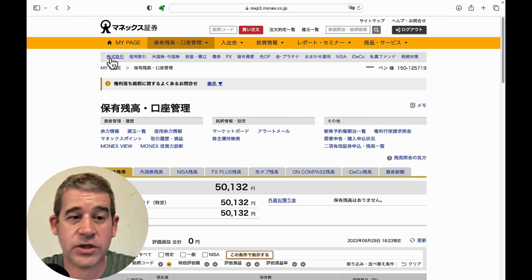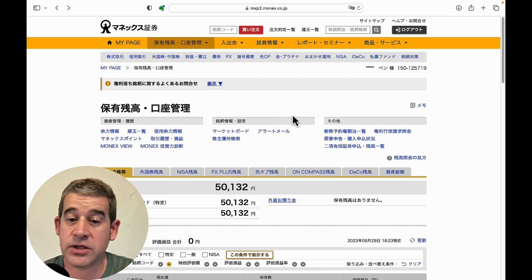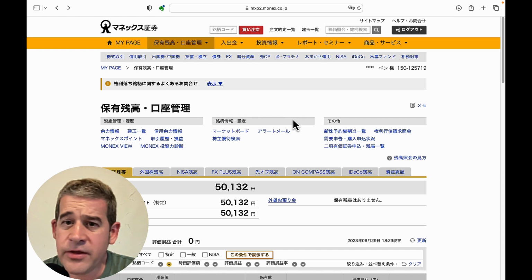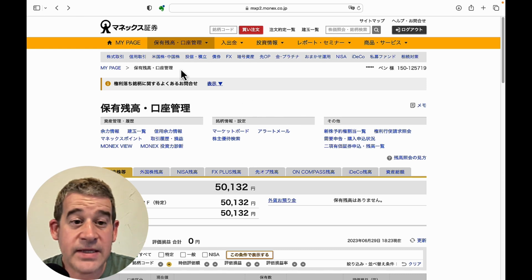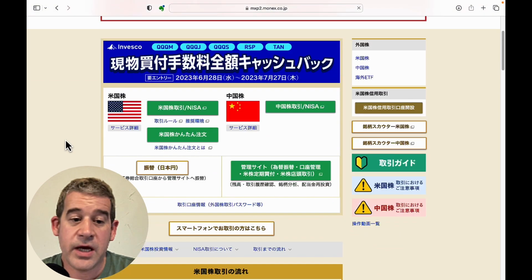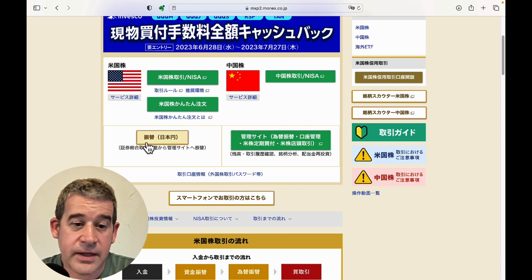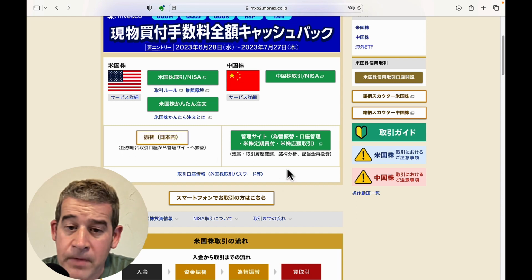And this is stocks over here. So these are Japanese stocks as opposed to American stocks and Chinese stocks. Now, the only other thing that I think might be worth looking at is how to buy foreign stocks if you wanted to do that. So here we got access to the US market, we got access to the Chinese market here. And over here you can change money. So you can change yen into dollars and vice versa.